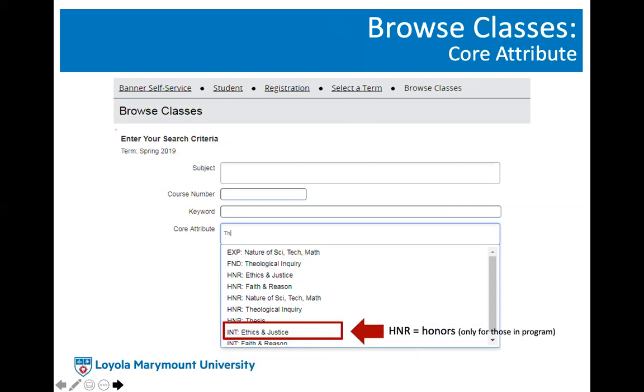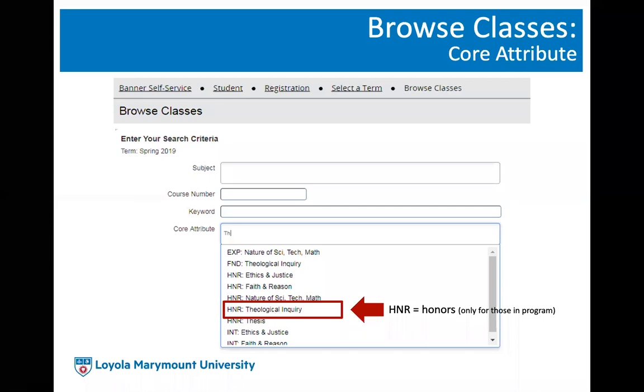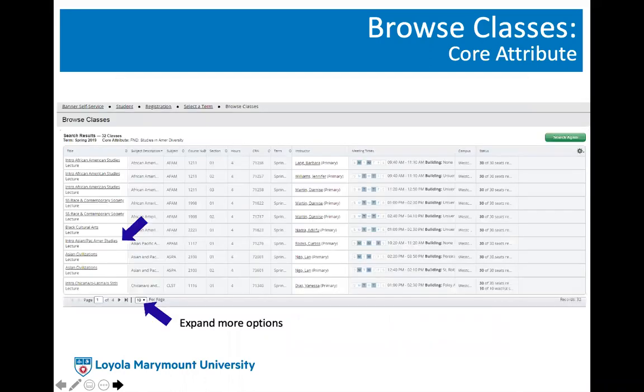And lastly, if you see H&R, so you see on this list, there are two theological inquiries. H&R theological inquiry is really going to be for students within the honors program at LMU. So if you're in the honors program, you'll want to click the H&R options. If you're not in the honors program, you won't want to click that. If you see two theological inquiries pop up, you'll want to make sure you're clicking the appropriate one, so that it populates the appropriate classes that you're eligible for.